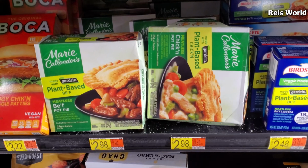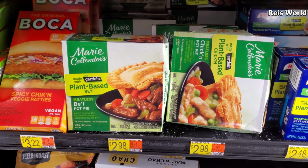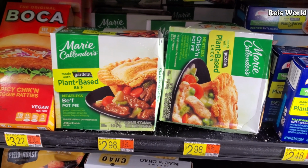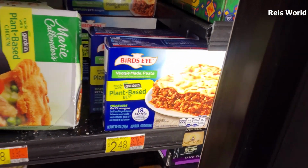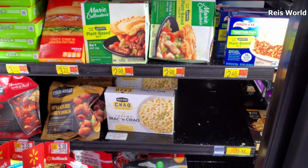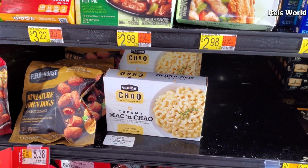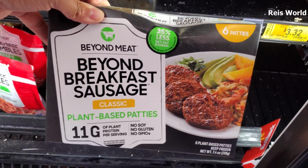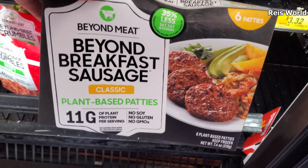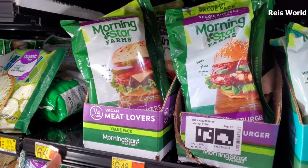That's kind of cool. And look, Marie Callender's, they're getting in on the action. Plant-based beef pot pie for $2.98. And look, they even have their plant-based lasagna. Okay, all this is new for me. They got the creamy mac. That's kind of cool. And what is this one? Oh, the sausage, $4.42. Morning Star Farms, $6.48.